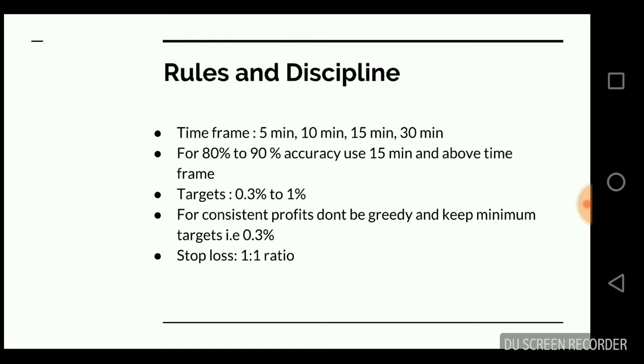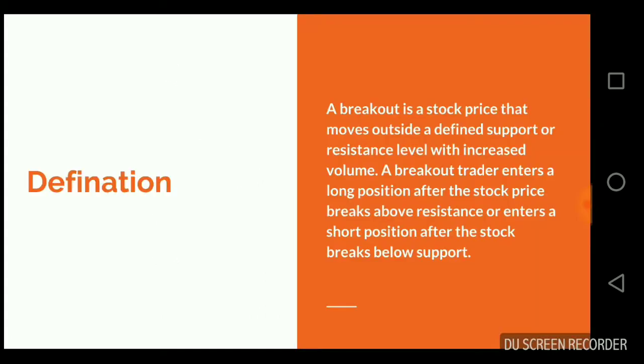So what should be the stop loss? Keep an equal stop loss. If you're putting 0.3 as a profit target, keep 0.3 as a stop loss, not beyond that. So this is what it shows theoretically.